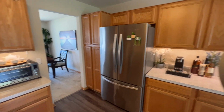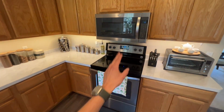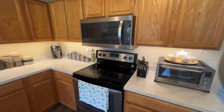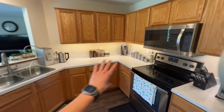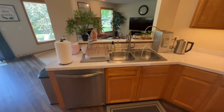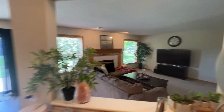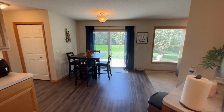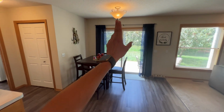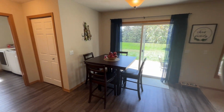So you got your fridge right there. Beautiful electric range. Built-in microwave up top. Just more cabinetry and prep space. And then we do have a dishwasher as well. And a nice stainless steel sink right here. So very nice layout. Back towards this way, you do have a spot for informal dining areas. You can see how they're using that.